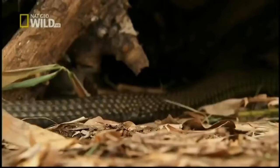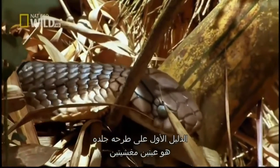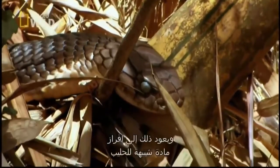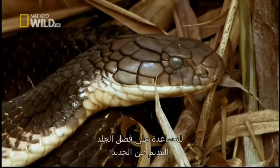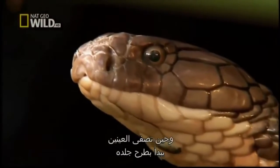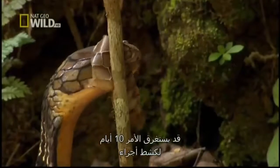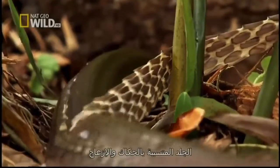A king cobra must shed its skin 4 to 6 times a year. The first sign, its eyes become cloudy, from a milky secretion released to help separate old skin from new. When its eyes clear, it begins shedding. It can take up to 10 days to scrape the used flakes of itchy, irritable skin free.